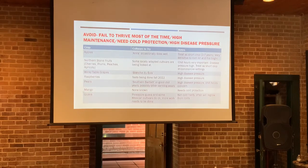So getting into the red category first. If you're not willing to put any work, any spraying into your fruit trees, avoid these. Just don't even go there. Apples, the one cultivar, for me it's easy to remember. Anna occasionally does well. If I see a beautiful apple tree down in St. Bernard or out in Metairie, it's usually an Anna. You treat them here as a short crop, 3 to 7 years, that's because of the root rot.